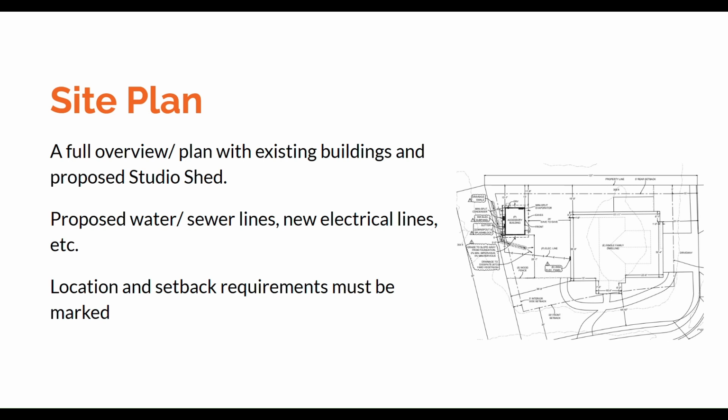Right in this site plan, you can see that we have all the measurements off the fence, off of the house, from the street. We have marked out the electrical line. There is a drainage swale here that is marked out. Okay, and then they have the condenser for the AC unit. They have the electrical panel.